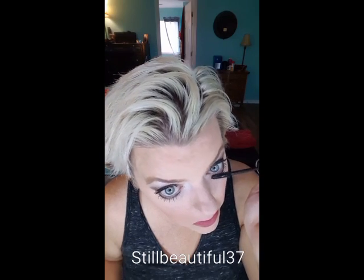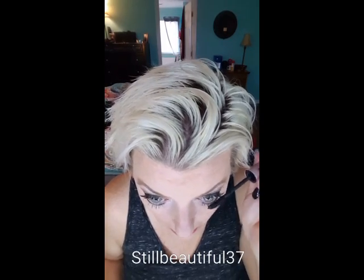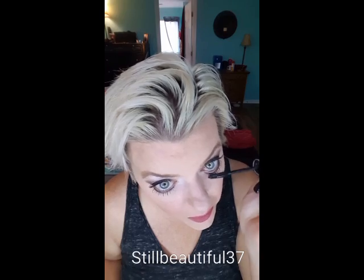So just touch your lash line right at the edge of the waterline. The look and feel of eyeliner on your bottom lash line.